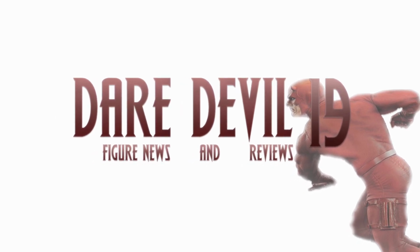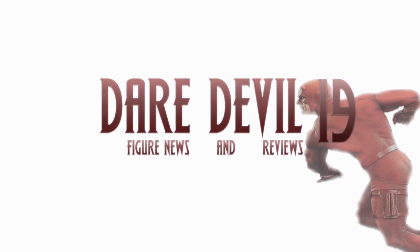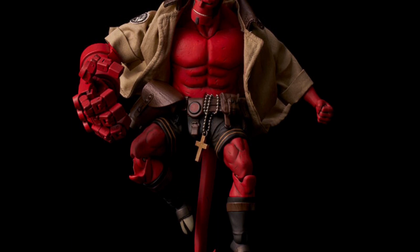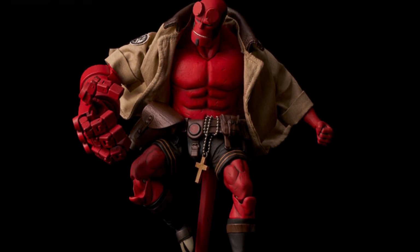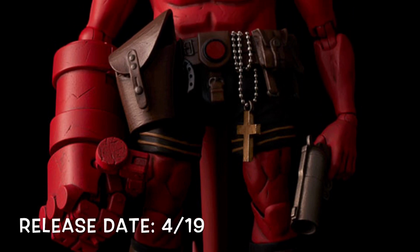Daredevil 19 here, and today we do have a bunch of really good action figure news, so let's get into it right away and start it off with the 1000 Toys Dark Horse Comics Hellboy, and this is going to be releasing next year, April of 2019, and there is going to be two versions.